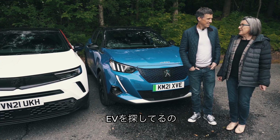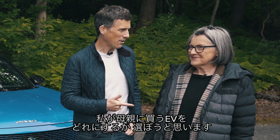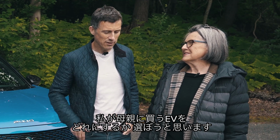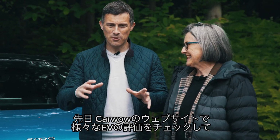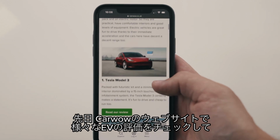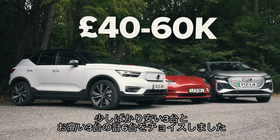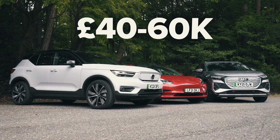So what are we doing here today, Mum? We're looking at electric cars. We're not only looking at electric cars, I am going to buy you a brand new electric car because I'm a really good son. Anyway, last week we went on the CarWow website, we went through loads of different reviews of electric cars, and we picked out 6 of your favourite. 3 which are a little less expensive and then 3 which are a little bit more expensive. So I'll talk you through the cars now.